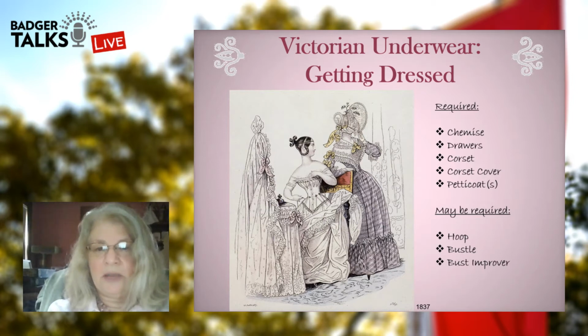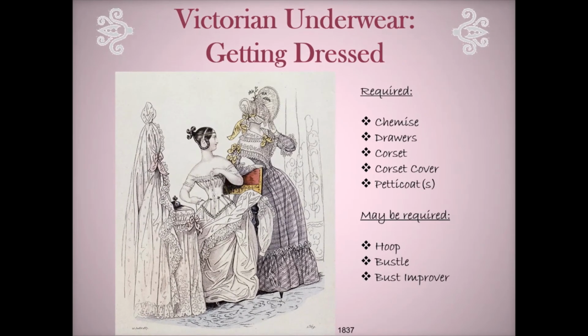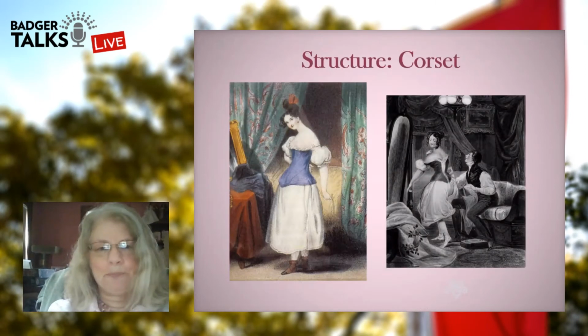You're definitely going to wear petticoats under all of this, usually more than one, generally at least two, but in the dome skirt era of the 1840s, it could go up to 4 or 6. So by the end of the century, you're wearing all of these clothes. Throughout the century, you might wear 1 or 2 of these, one being the hoop, the bustle, or a bust improver. Now, I'm not going to go over all of these because I have a limited amount of time. Instead, I'm going to focus on the garments that are quintessentially Victorian. I'm going to begin with the corset.